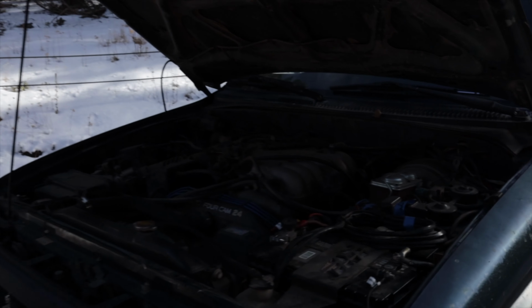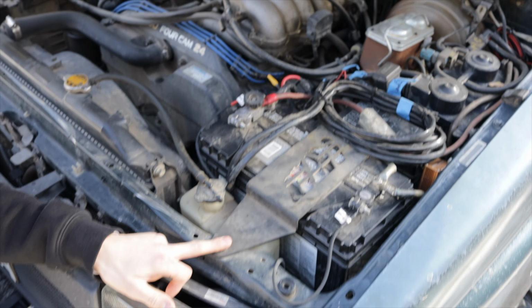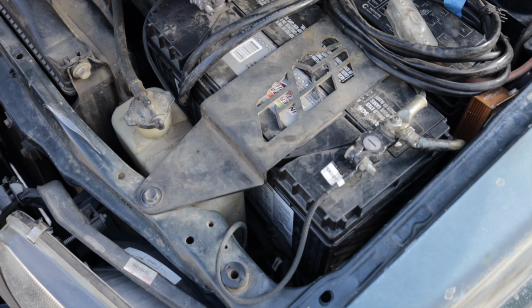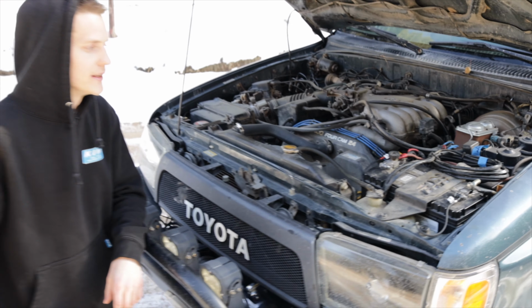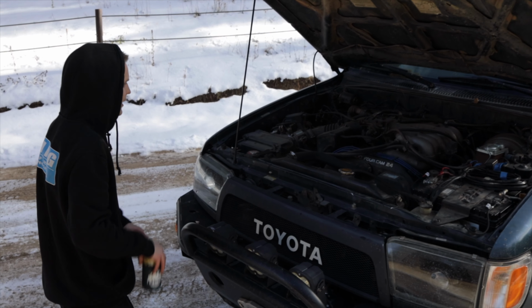All right, so under the hood, we have a Group 31 battery. This is twice the size of stock, and I am using a CBI Group 31 battery tray. It is absolutely killer, and it just holds that 80-pound battery in place. I would love to relocate it on my next build, but that is a lot of weight up there. The CBI battery tray, though, quality.